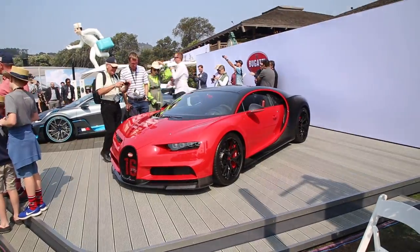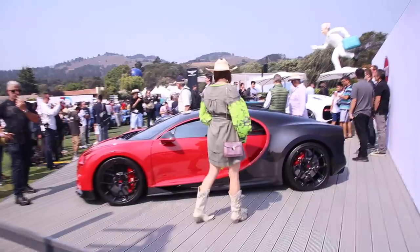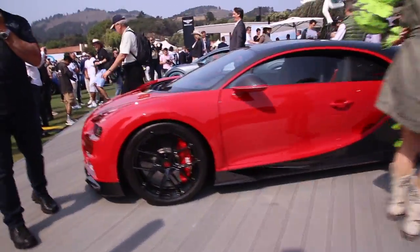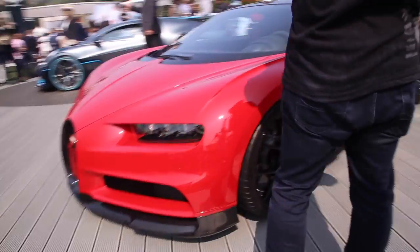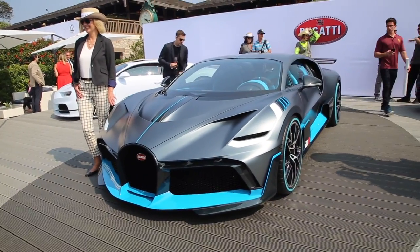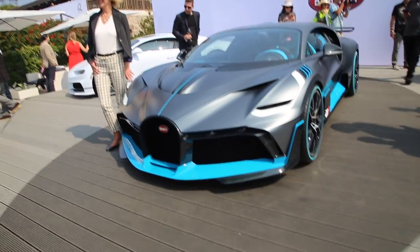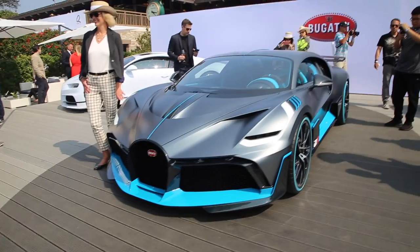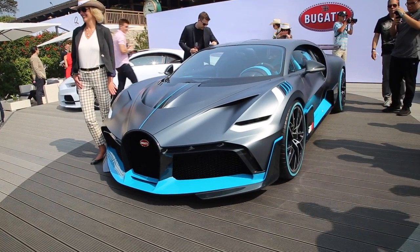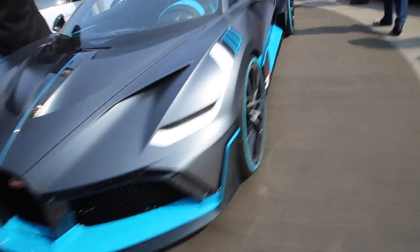Very nice. Got the Chiron Supersport. Love the number 16 on the grill. Chiron Supersport is absolutely nuts. Holy moly, look at the Devo, dude. This thing is crazy. Those lights are not my favorite, but everything else looks sick. The white Chiron. The Devo.